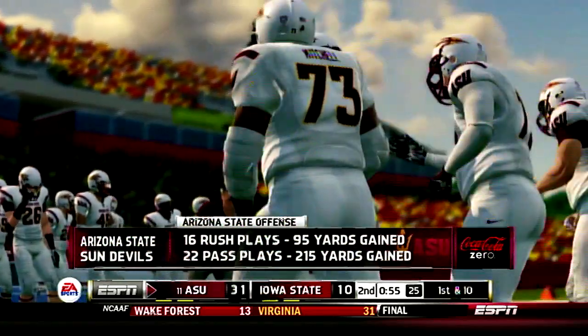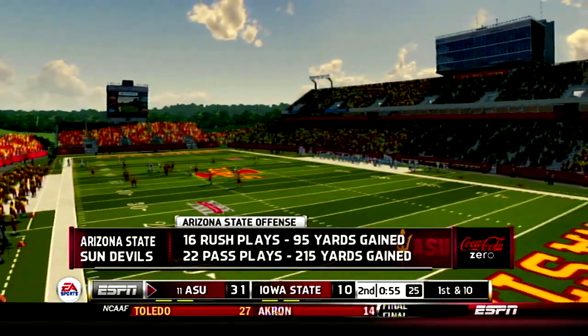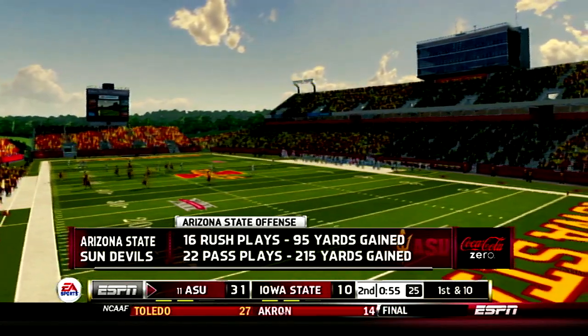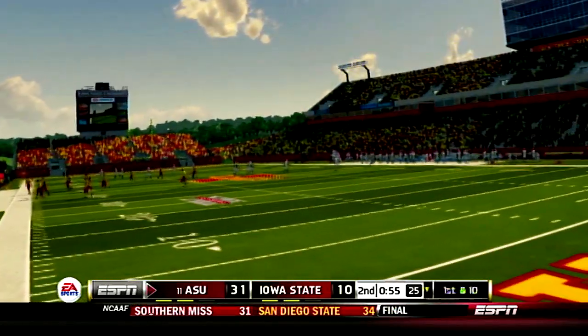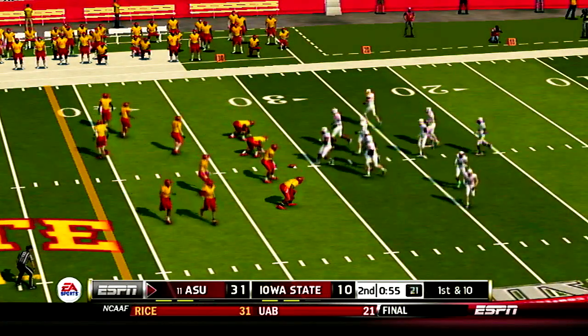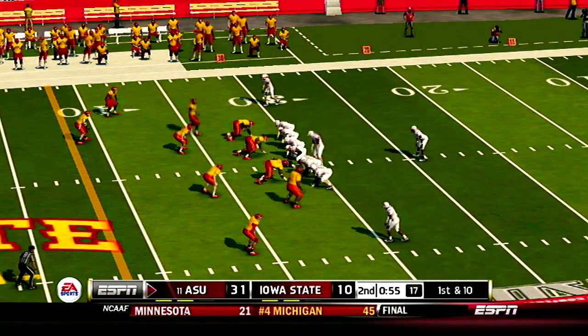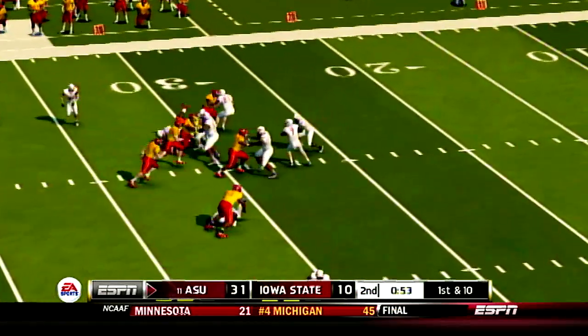Arizona State's been playing like a well-oiled machine in this first half. Kirk, are we going to see more of the same in the second? Well, I think as long as they can maintain the proper frame of mind, they've got a great shot to pull away and win this game decisively. But the challenge for them will be listening to their coaches at halftime and continuing to play with that same aggressive attitude that they played with in the first half.